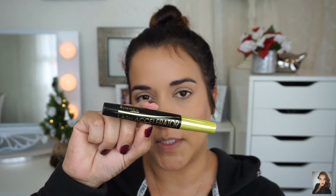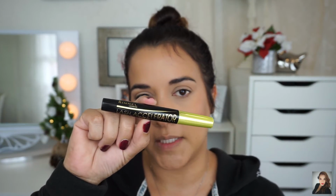For mascara, I'm using the Rimmel Lash Accelerator Mascara. As far as the eyes go, you can totally stop here, or you can be a little extra and add some lashes. I'm going to be using the Kiss Blooming Lashes in Camellias, and I shall be right back.